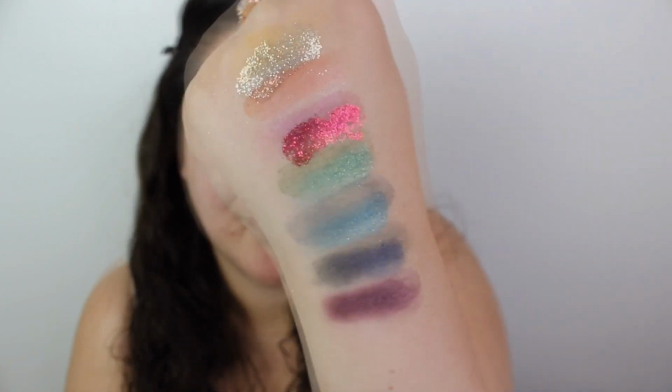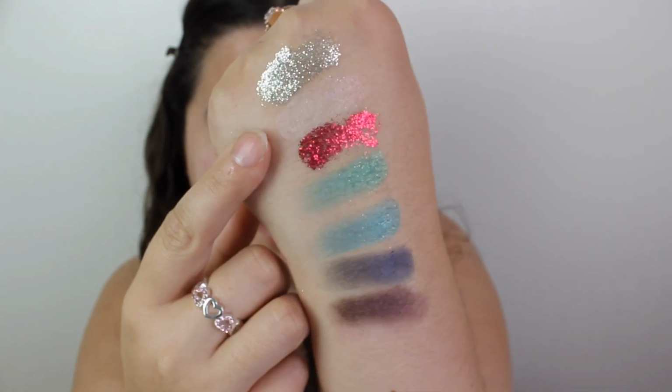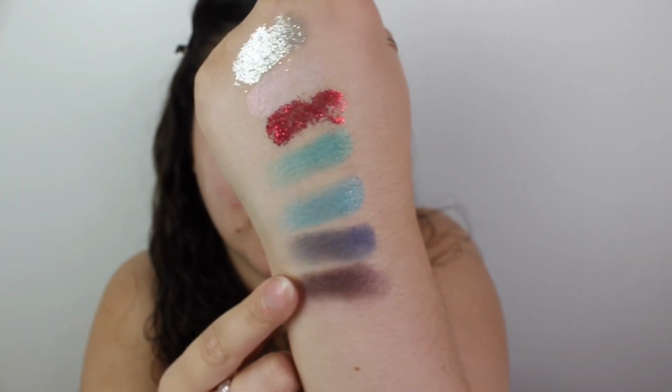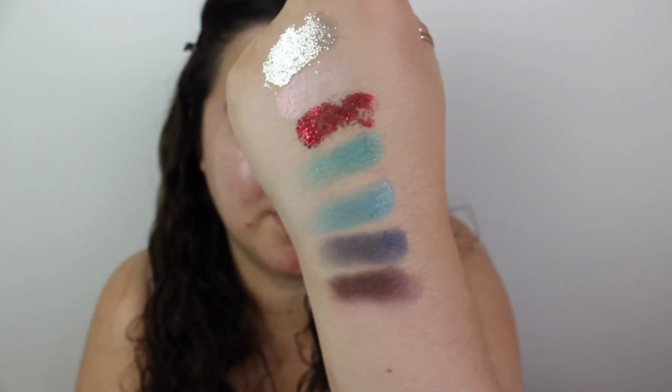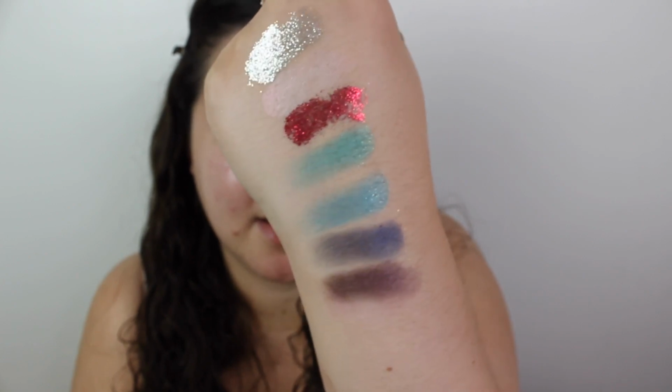And now this is the last row. It's got the two glitters. You can't really see that colour. But then you've got some nice shimmer shades down here. But this shade down here, that's the first shade I swatched. And I've got to incorporate that into my look somehow. I'm not sure how, but I need that colour in my life.